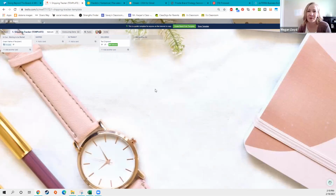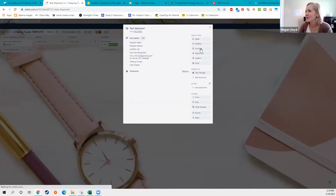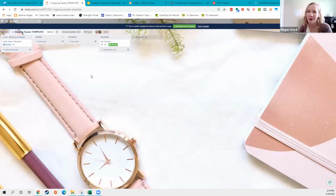Don't understand power-ups. Okay, what is a power-up? Okay, let me show you that really quickly. This is a good example. Okay, so here you go. The power-ups are basically a superpower for every board.